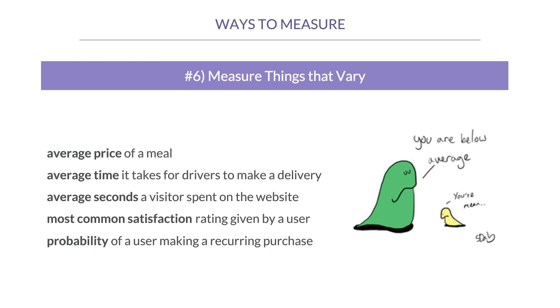Another example here could be the most common satisfaction rating given by a user. If our site has a satisfaction rating of 4 across all of our deliveries and we get a couple of 3s, even though that might seem like it's on par, when we compare that to the mode, it gives us context to ask more questions and figure out why that one particular order was below the most common satisfaction rating.